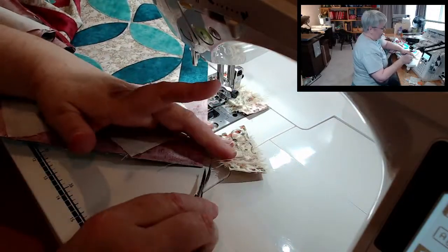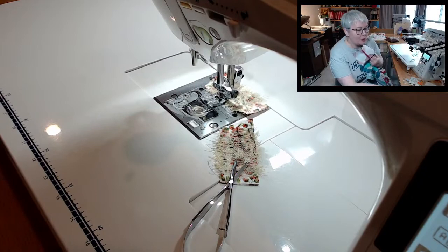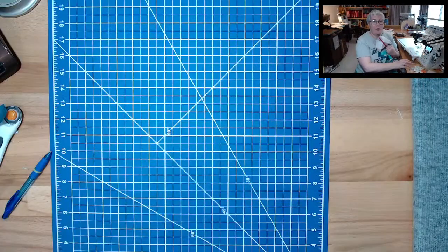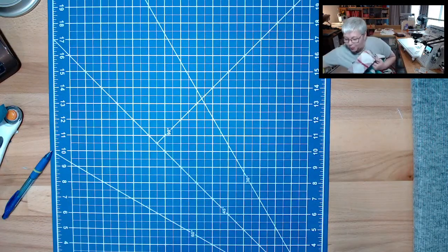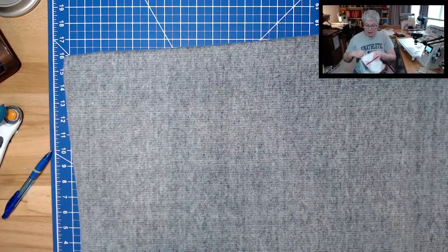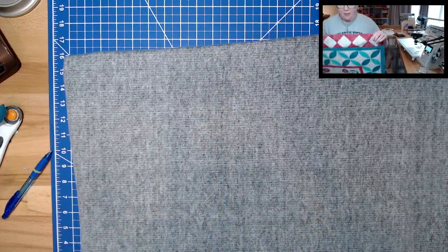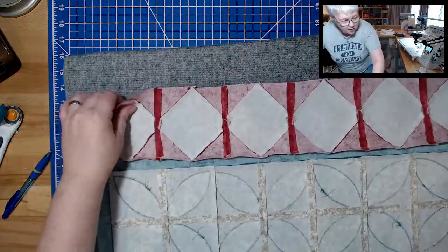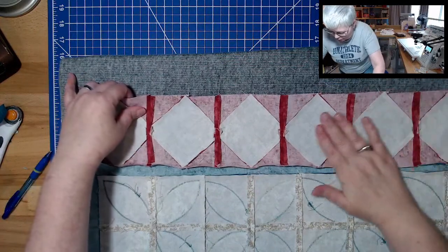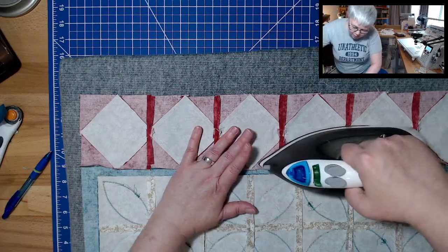All right, let's go give these two borders a press. And let's just see how I did with my little points. Keep in mind, we still have points on the other side of these borders, right? Because we're going to add a solid border to these. And I am going to press these seams towards that border. So y'all hold on a second for the big reveal.